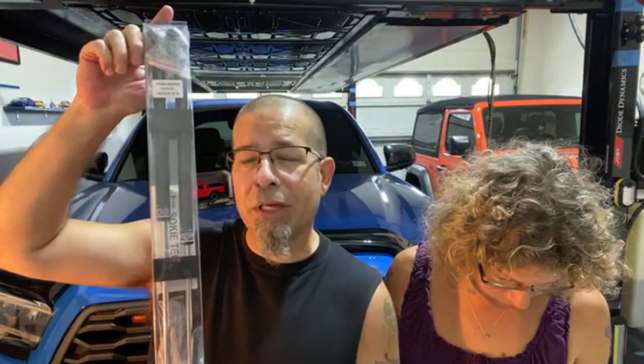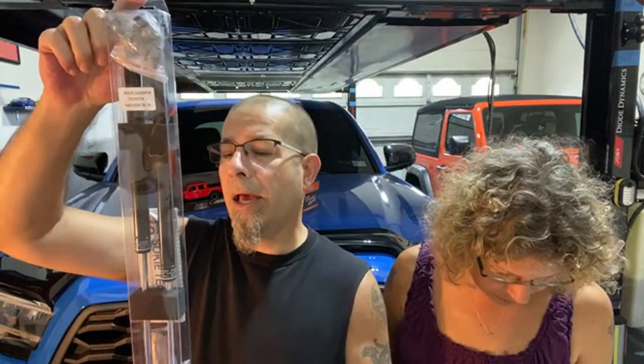But they are awesome. They're beefy. They're a little bit thicker. I have them on my Jeep Gladiator, and I think they're awesome. These are made by Sokitech. If you want to check out the install, they are Sokitech. Again, they're brand new. They would not fit on my truck because of the S&B cold air intake.